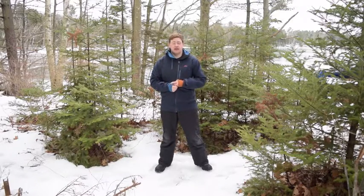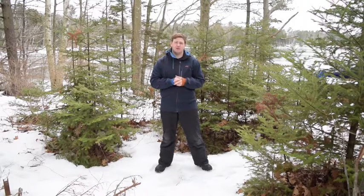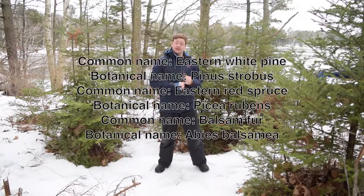Evergreens. What is good about evergreens? The vitamin C. It can be over 5 times more vitamin C than citrus. Now what type of evergreens are we looking for? Well, we're going to be looking for eastern white pine, eastern red spruce, and balsam.